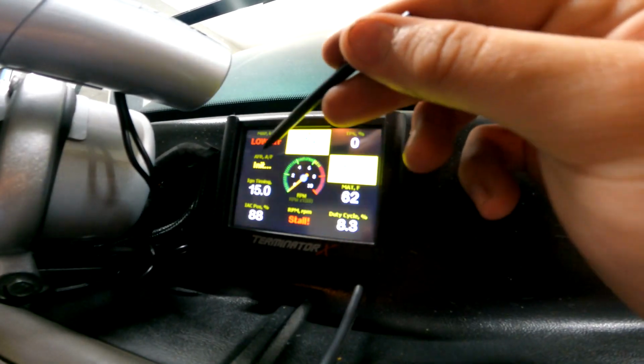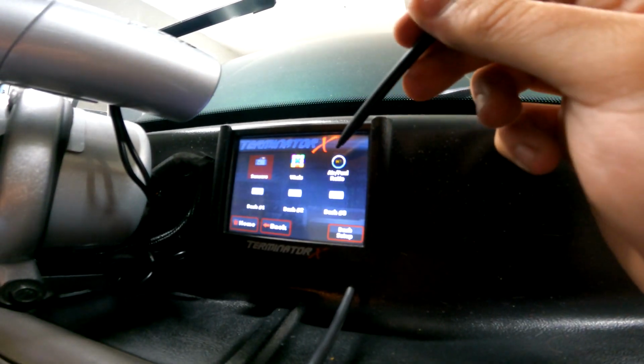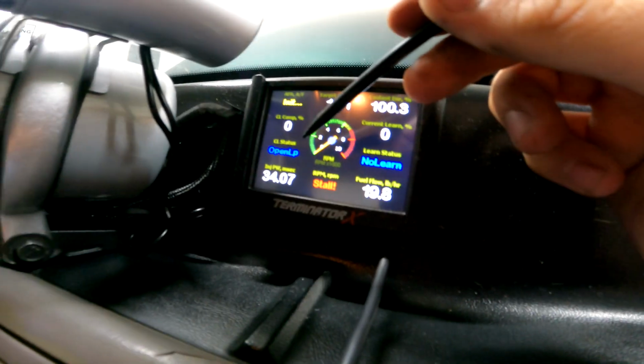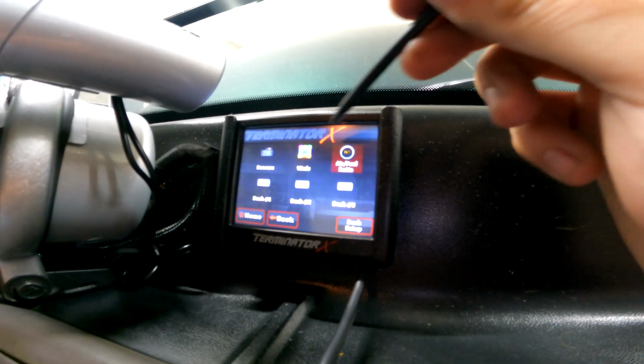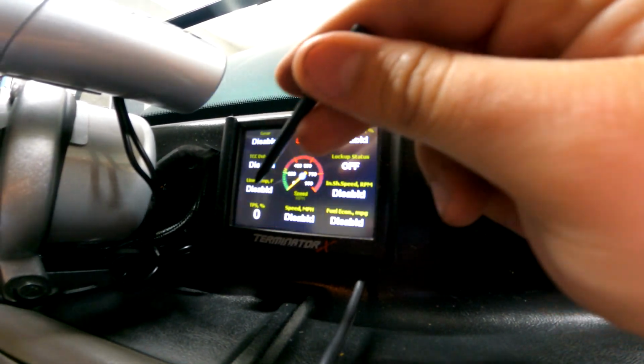So you've got different dashes here. So here's your sensors like I just showed. Your air fuel stuff. Look at all that. There's all your air fuel things that you might need to know. And so then you've got stuff like dash.